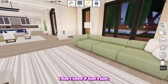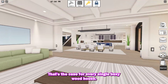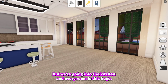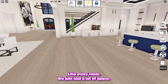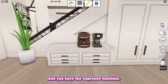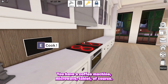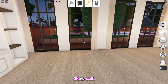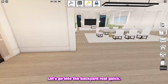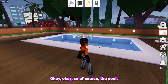I don't know if that's the case for every single Boxywood house, but we're going into the kitchen and every room is just huge. Every room has a lot of space. And you have the espresso machine, a coffee machine, a microwave, a tablet, of course. Okay, wait, I'm starting to get some sneak peeks of the backyard. Let's go into the backyard real quick. Let's see what we have here.